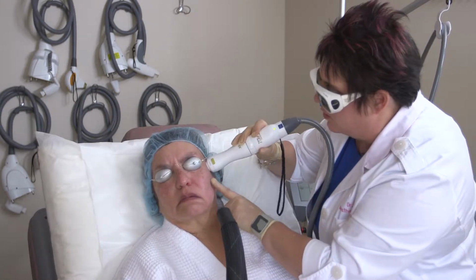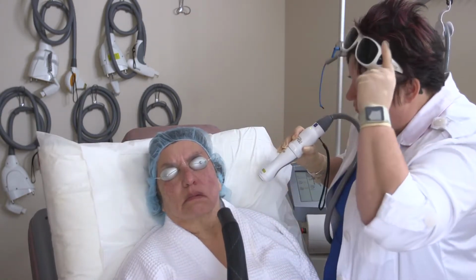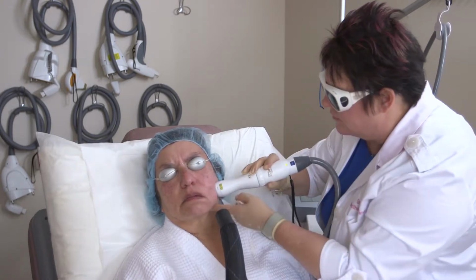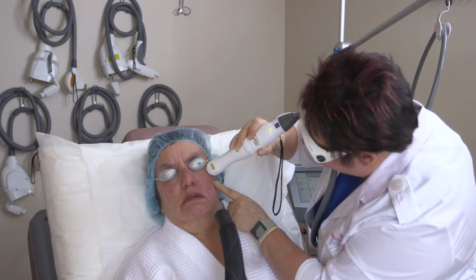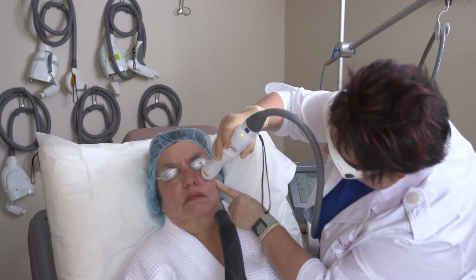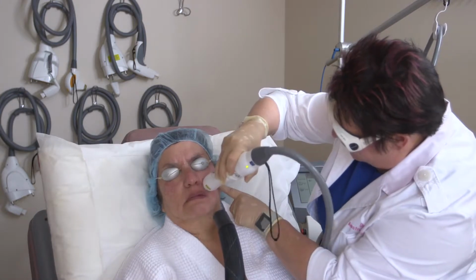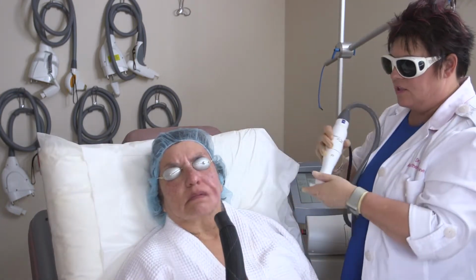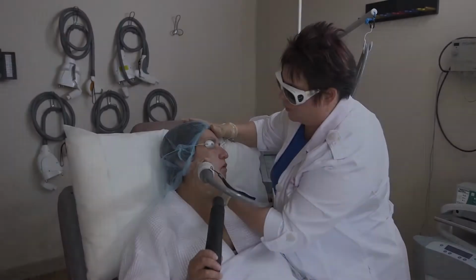So it can help with a little bit of laxity. And just one extra pass over those keratoses because we want to get a higher density so we can get better absorption there.